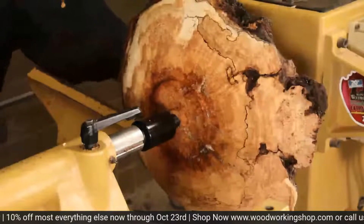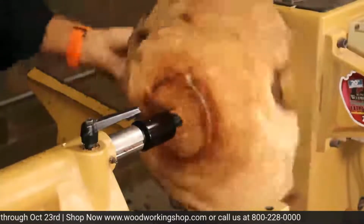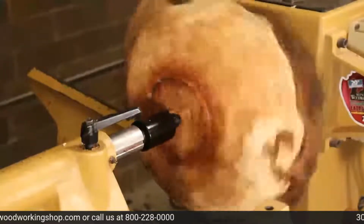And I'm going to just turn the speed back down and let it go for another second and let some of the vapors get away because I'm still smelling them pretty heavy. That was a good bit of glue.